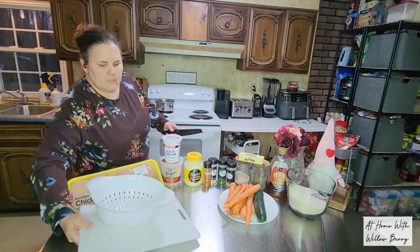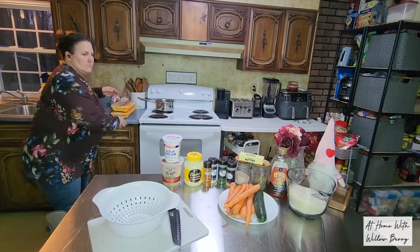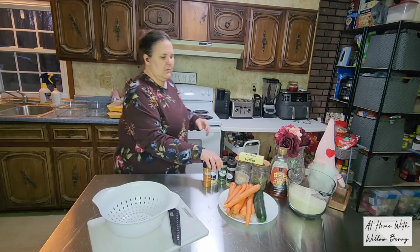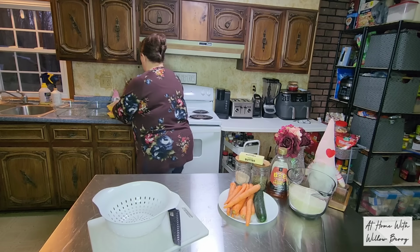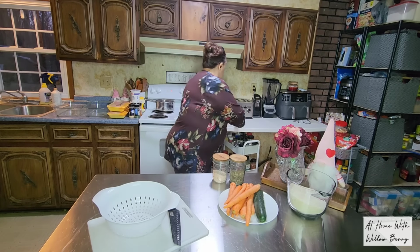Whew, what a busy day, y'all. We've just got back from running errands, and now it's time to get dinner started. Tonight we're having melt-in-your-mouth chicken, honey-glazed carrots, cucumbers marinated in vinegar, and white rice. According to the recipe, this chicken will melt in your mouth.